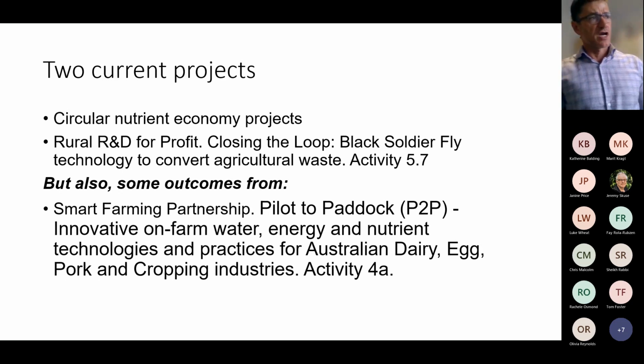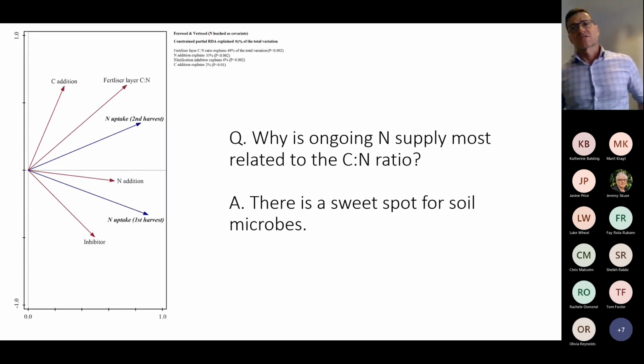So a few of these graphs I'm about to show are related to two projects, not just the black soldier fly project, but also some associated work that probably started a bit before this, but also has some connected ideas. And that's the Pilot to Paddock Smart Farming Partnership project. Okay. So this is a multivariate analysis graph that you really don't have to take too much notice of. The key here is that fertilizer layer carbon to nitrogen ratio is very closely related to the nitrogen uptake in the longer term from systems. Not the immediate N uptake, but that from a later harvest.